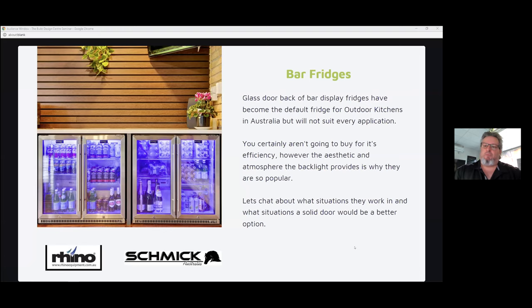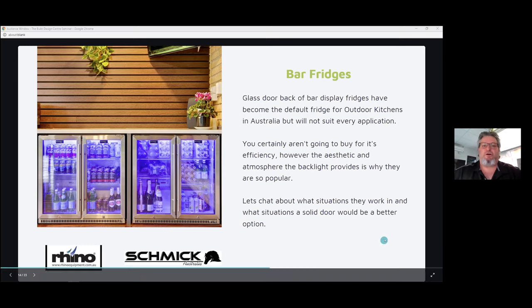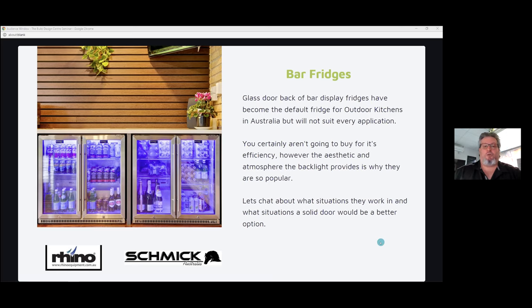So in cheaper models, not all glass door fridges are outdoor fridges. And it's important to know that. Cheaper glass door fridges that aren't outdoor fridges, you generally get condensation, unfortunately. But a very important part of the outdoor kitchen.